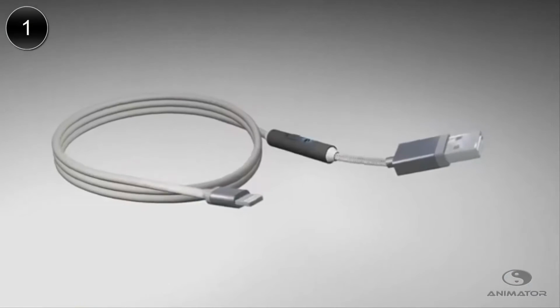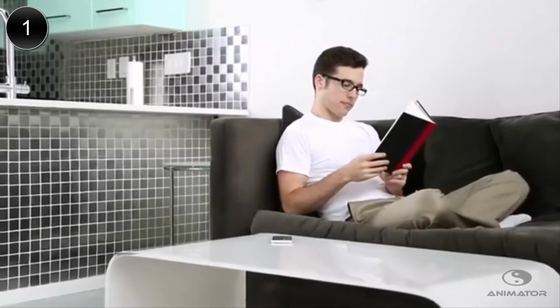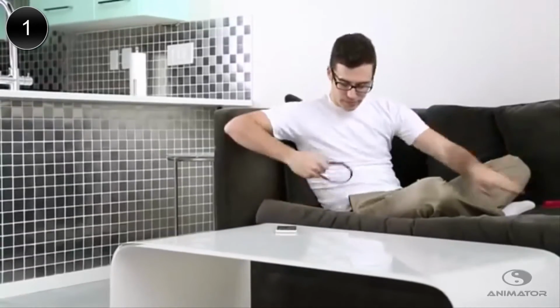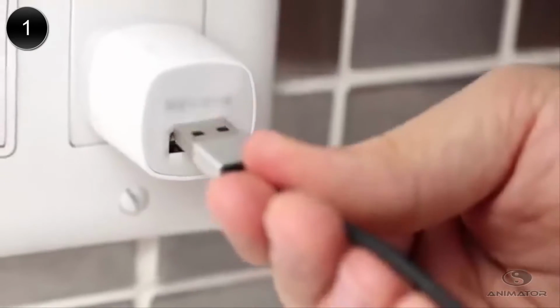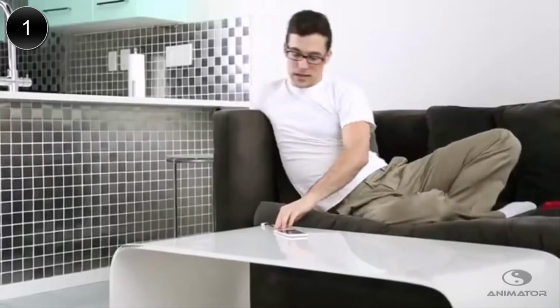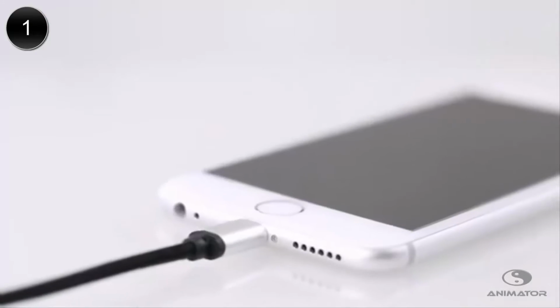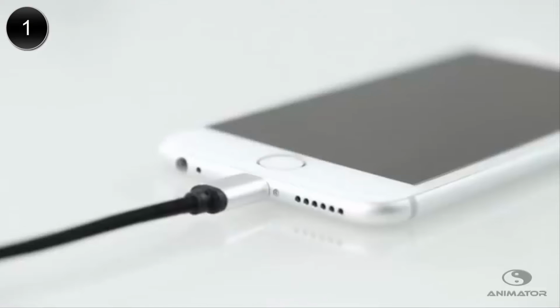SoniCable was created to be the most advanced charge cable on the market, with absolutely no feature left out. Its innovative dual-sided USB technology means you never have to worry about which side is up when you plug in. It works both ways, every time, no matter what. It's also built to last. With aluminum connectors on both ends, it won't crack or break when life gets in the way.